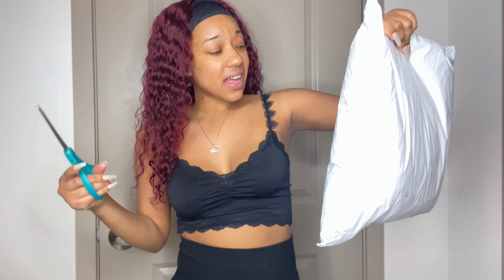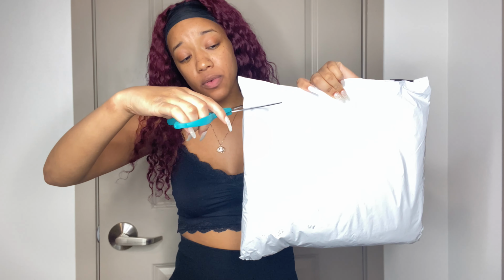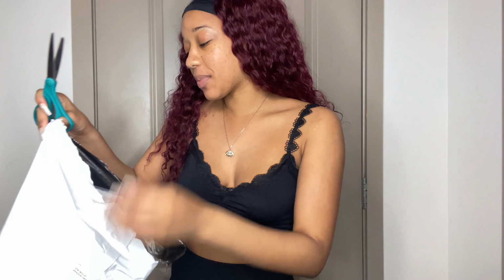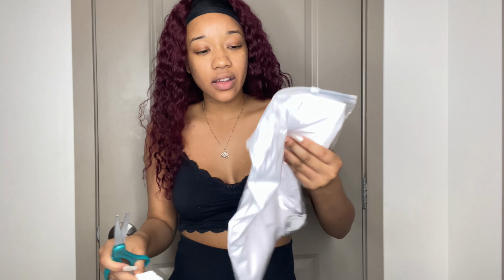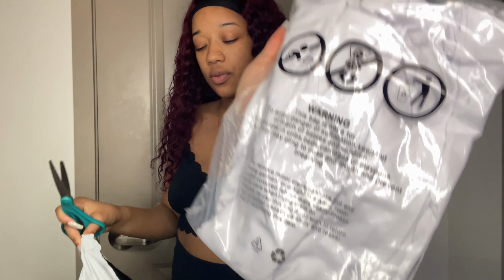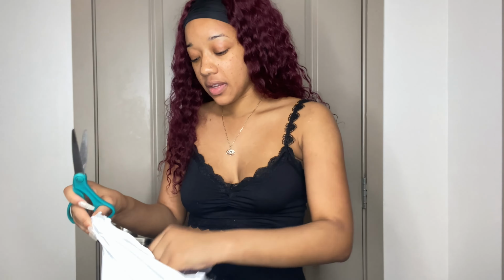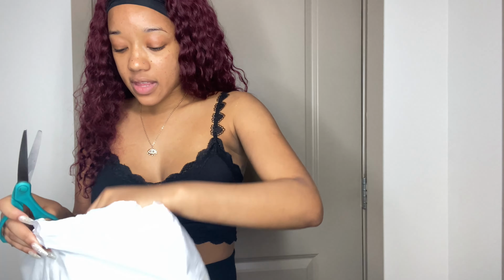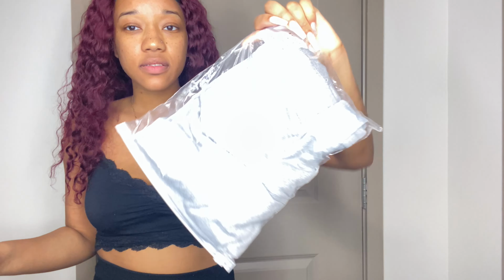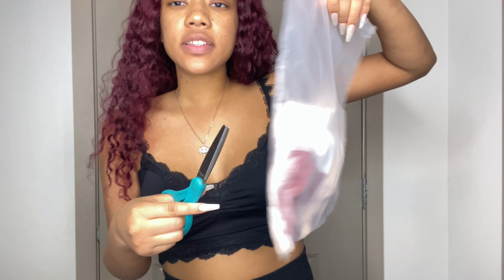So this right here is the next package. I think this is from Aliexpress, but I'm not sure, but we about to find out what it is. This is from Aliexpress. So I am gonna do a haul, but I'll just briefly show you what I got. You can't really see, but this is a white jumpsuit. This is the same jumpsuit in pink. I don't want to take it out just because I am gonna do a full-on haul for Aliexpress. And this right here is one of those stack pants, two-piece sets. So it's pants and then a shirt. And this bag right here is a skirt set.